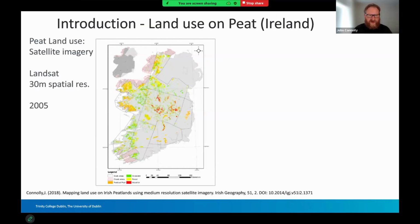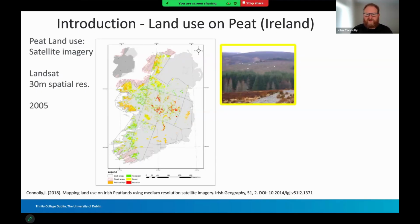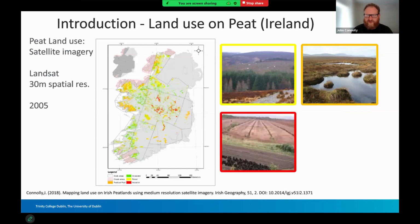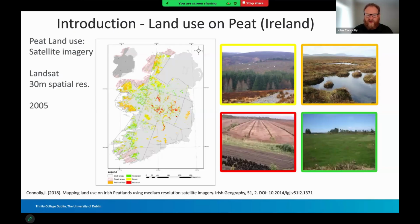In that map, you can see that there's grassland on peat in green, forest on peat in yellow, industrial peatland like Bord na Móna in red, and then there's what we call residual peat, which is everything else. Those areas have undergone land use change, but we just can't see them at the spatial resolution. I'll talk a little bit more to that later on in the presentation. The kind of land use you see is forestry in the uplands, that's our residual peat image there, the large scale industrial peatlands, and grasslands on peat soils as well.